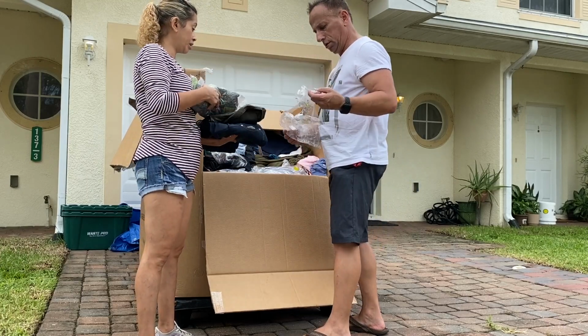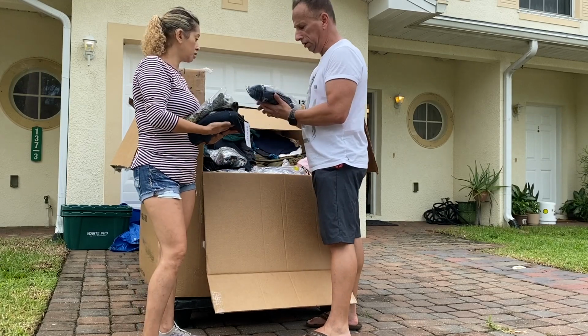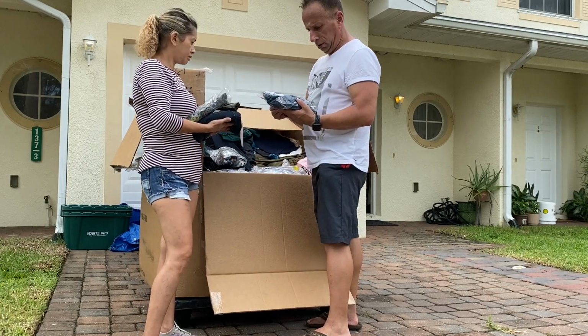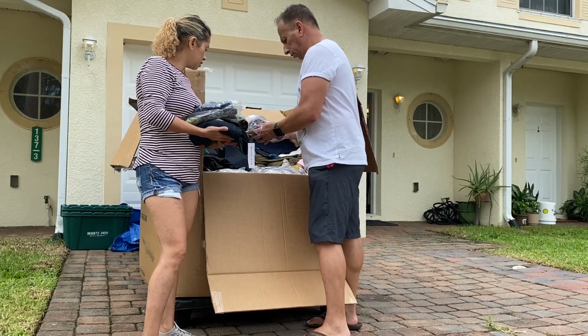Oh, this the pant, maybe? No, I wouldn't guess. Just leave it. Not in the bag, leave it out. There's some jewelry up there. We're not gonna open all these. This is gonna take all day.